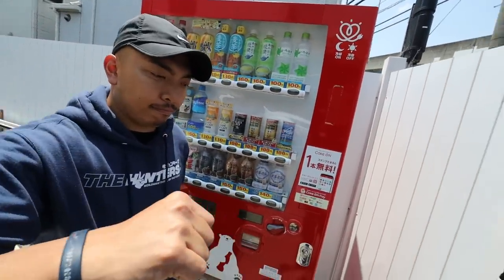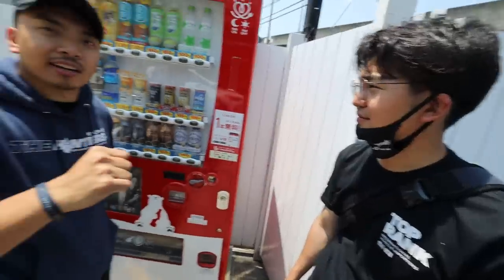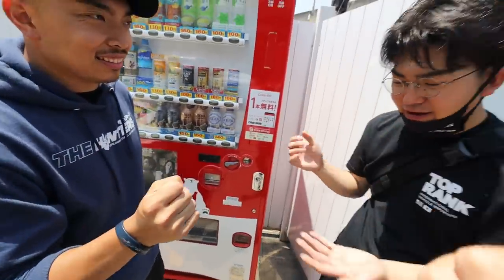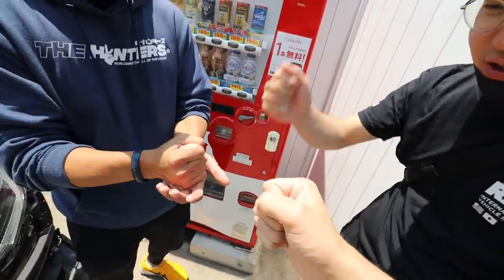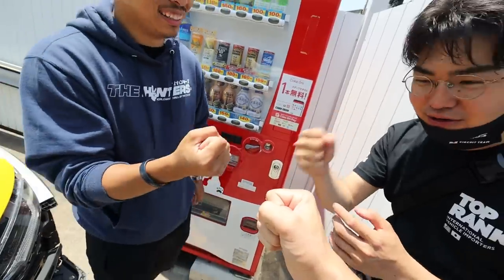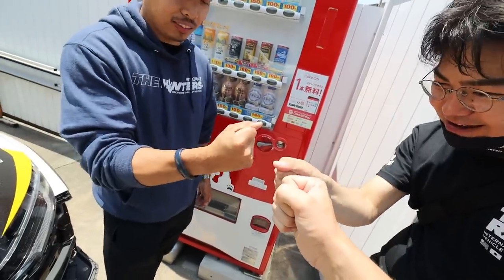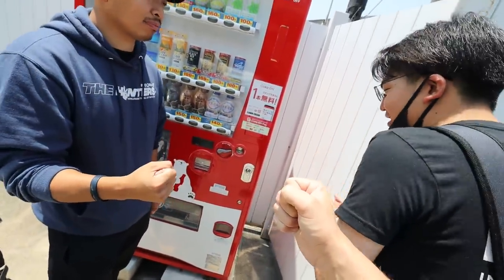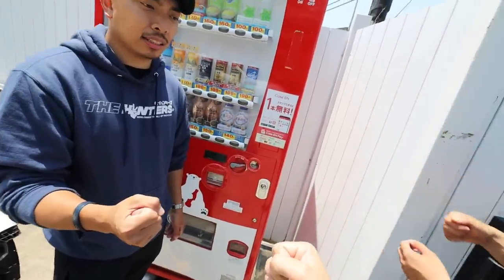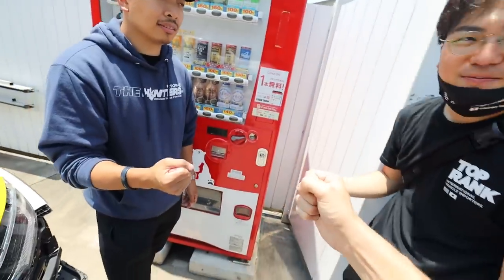Gonna get some coffee. We're all exhausted. We gotta do it. This is the JDM rock paper scissors. Explain it to me here. So how it works is, Sai show gu, and you show your rock. That means first you show your rock, arm and hand, and then when you say Janken pon, you give your move. So whoever loses has to buy coffee for everyone. Here we go.